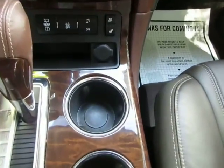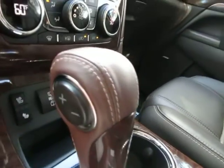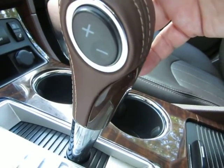Cup holders here in the center. Automatic transmission with a manual shifting mode. I'll show you how that works. Reverse, neutral, drive, and that's how you're going to drive it 99% of the time.